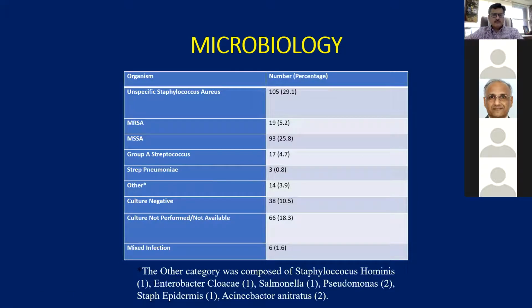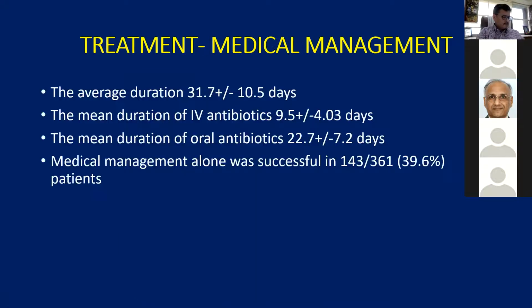The commonest organism, especially in the previous studies, was unspecified Staph aureus, about 30% of cases. MRSA in about 5%, and MSSA in about 25%. So Staph aureus was the most common organism, followed by group A streptococci and Strep pneumoniae.